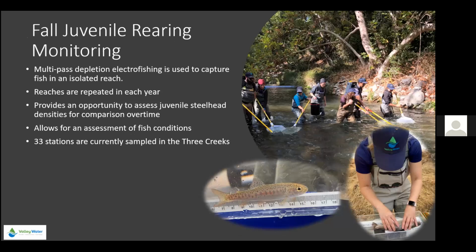One of our biggest monitoring efforts is our fall juvenile rearing monitoring. This is when we actually go out into the creek and capture fish. We use a method called multi-pass depletion electrofishing. Electrofishing is just like it sounds. We provide an electrical current into the water that stuns the fish, which allows biologists to scoop them up so that we can get an estimate of the densities within the reach, as well as take an opportunity to do a fish condition assessment. We have these reaches isolated upstream and downstream so fish cannot leave, and we go through and do multiple passes using electrofishing. Hopefully the number decreases during every pass so that we can get an idea of how many fish are present.